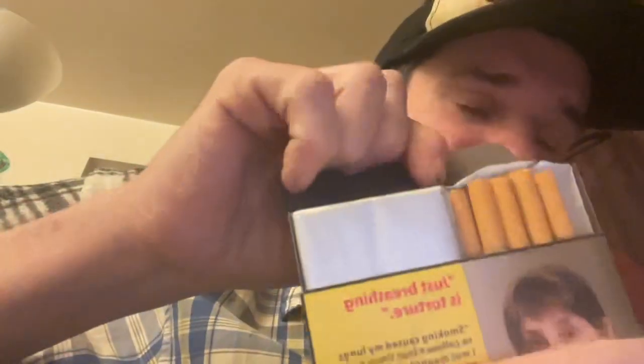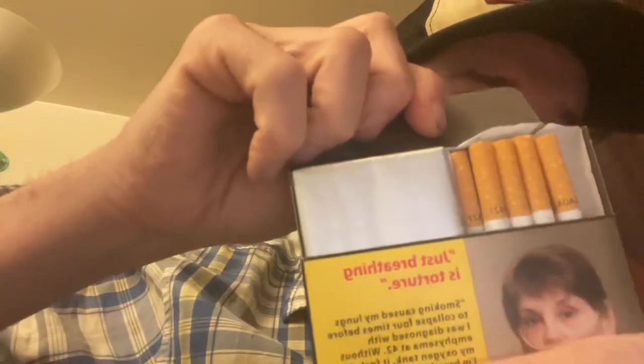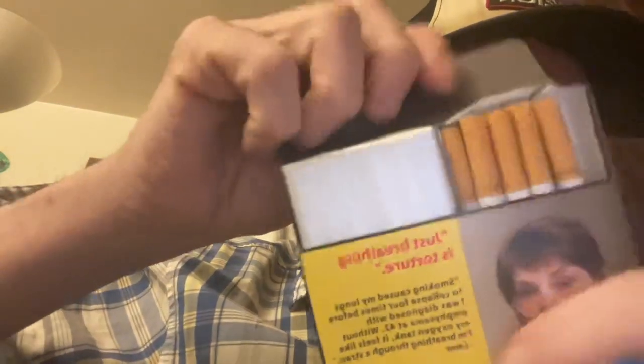These are Philip Morris King Size Special, so they have the brown filter. Not always a fan of that, but everybody has their variation, which is the brown filter. It has code on it. And it is, I think, Imperial. Imperial Tobacco.